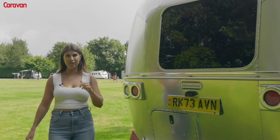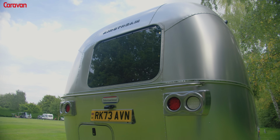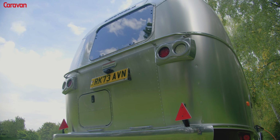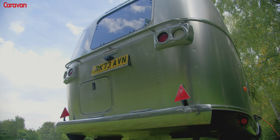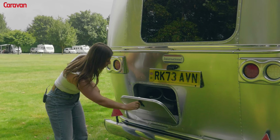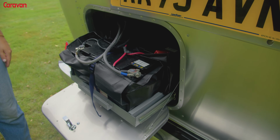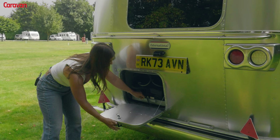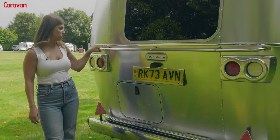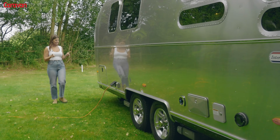Now, as we step around the back of this Airstream caravan, just take a look. It's just so cool. I love the retro lights. I love the old school Airstream logo, and obviously the tinted windows, which we'll get into a bit more, keeping the inside nice and cool on a sunny day like today. But we also have another little storage location. Let's have a look. No, actually, this is a slide out tray for your batteries, which is great. Push that back in. And actually, when I've been looking around, I've been seeing people using this as a nice little drying rail. So that's handy, isn't it? Okay, so let's take a look at this side.